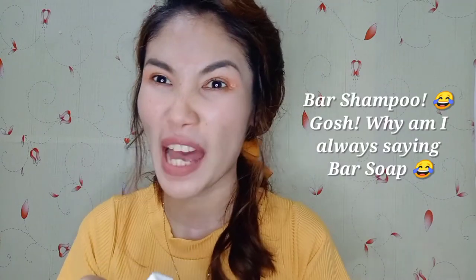So there are two tiny bars inside. These are actually equivalent to 2.5 bottles of 100 ml liquid shampoo. So they use it as a bar soap because they wanted to get rid of the plastic on the environment, because I told you earlier they are an environment friendly brand. So yes, this is how the shampoo looks like.